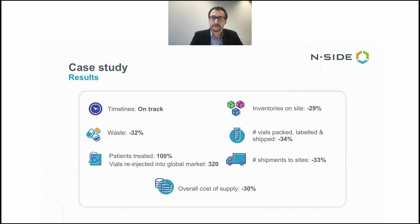It reduced inventories on site by 29%. The number of vials that were packed, labeled, and shipped was down by 34%, as well as the shipments to sites, and total cost of supply by 30%. So it's okay. It seems quite big numbers, but it's a reality because we're tackling here decisions outside of the supply chain. You saw we were actually tackling a lot of things that are happening in the protocol itself.